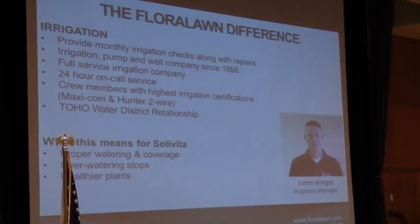We have quarterly meetings with them, about every 90 days, as it relates to reclaimed water. So what this means for Solavita: proper watering and coverage. The overwatering stops. Listen, I've been out here for a long time, been working on this project for about 4.5 years. And I've seen on several occasions the water running right after it rains. So that's going to come to a stop. We got water running down the streets. So those are the things that we're going to bring to the table to stop. I mean, it takes a click of a button to turn that thing off.